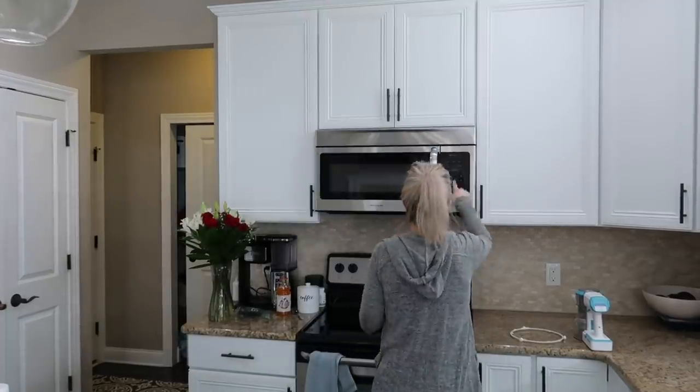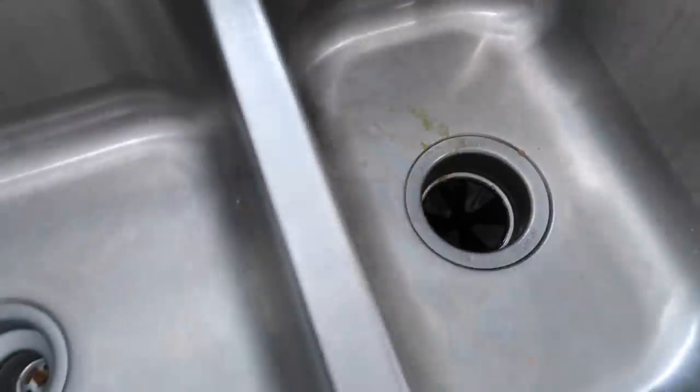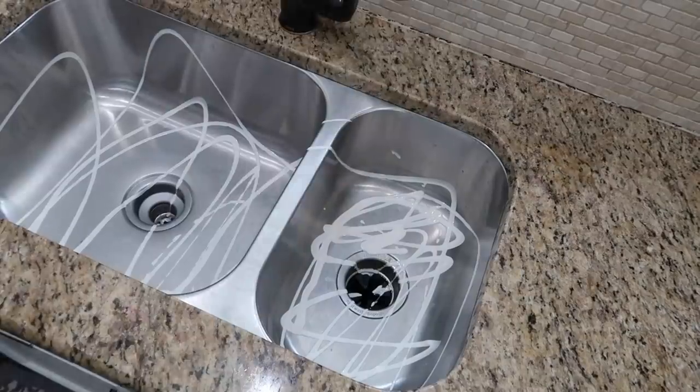But while I have the 7 minutes going, I always try to run over and do something else, like see if I can get another task done in that 7 minutes while the vinegar is going. So I was going to scrub the sink.